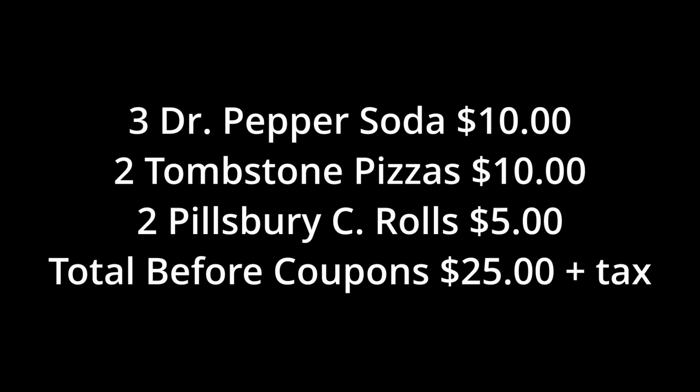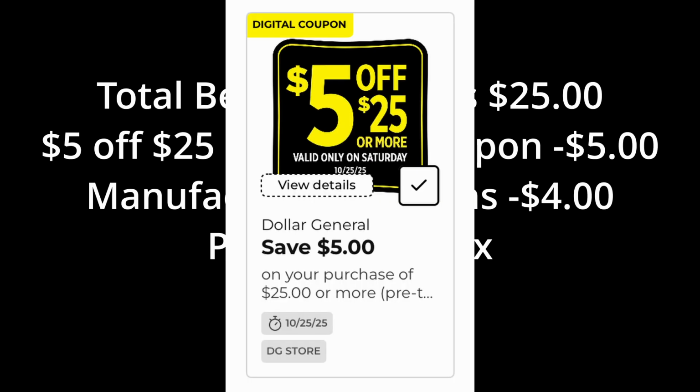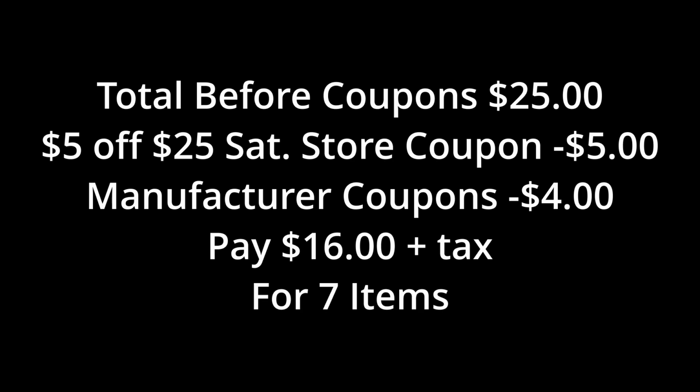So your total for all these items before coupons is $25 plus tax. So then we have that 5 off of 25 Saturday store coupon coming off, as well as $4 in manufacturer coupons, making our total $16 plus tax for all 7 items.